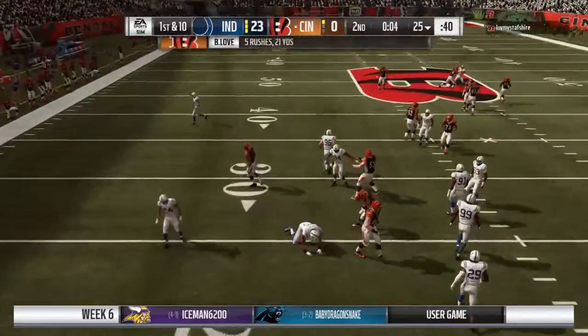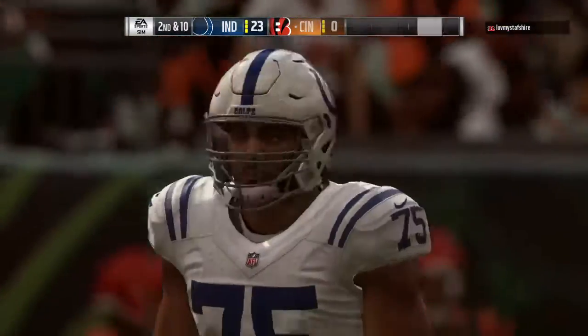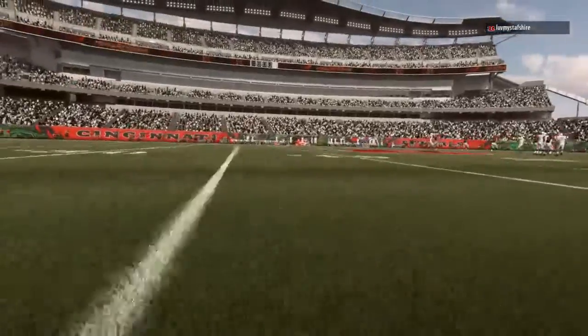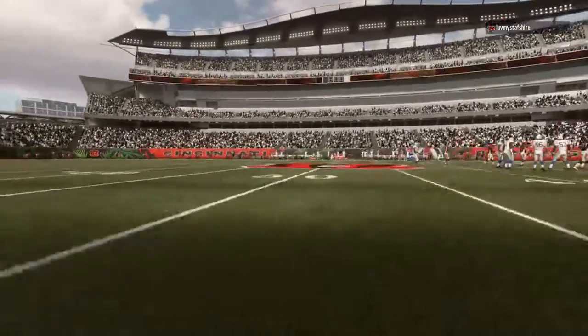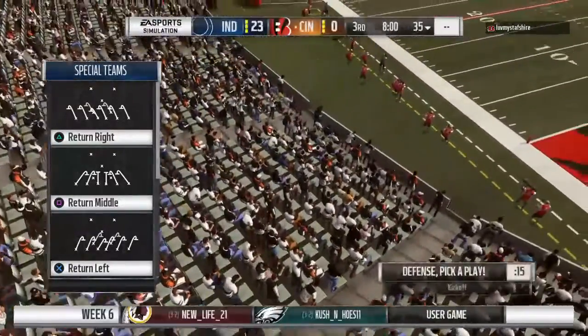Looking for a crease, can't find one. Stopped at the line of scrimmage. So we come to halftime here with the visiting Colts taking the lead to the locker room. As we'll send you down to Orlando, we check in with Jonathan Coachman for our EA Sports Halftime Report.